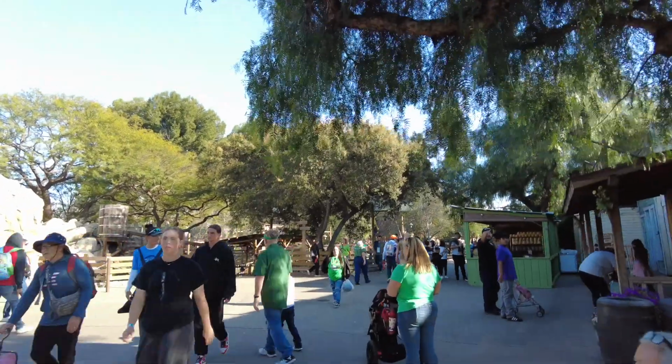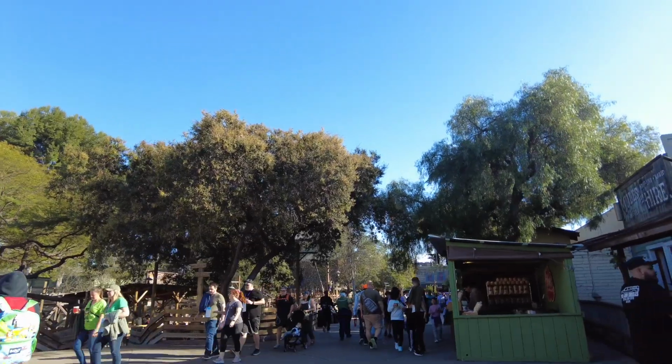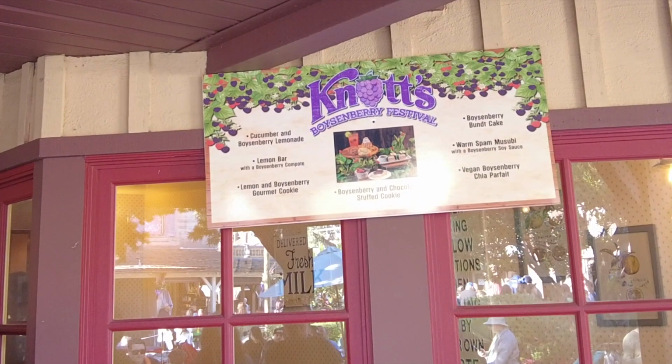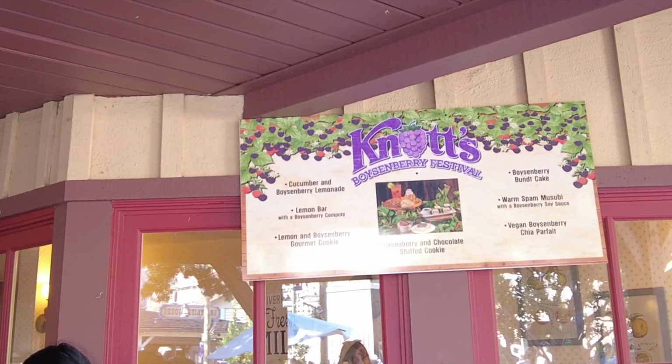So I have one more tasting on my list. And that's gonna be over here at the Ghost Town Bakery. We have a bundt cake, a lemon bar, ooh, boysenberry gourmet cookie. There's a lot.